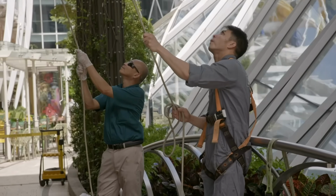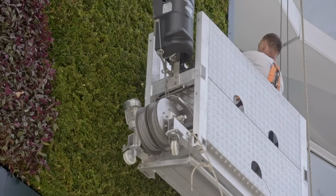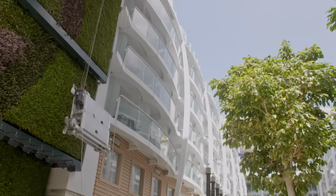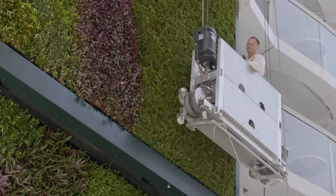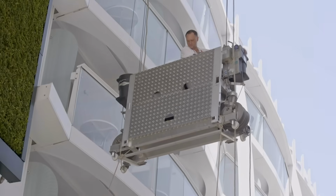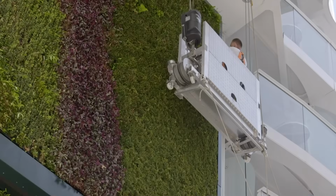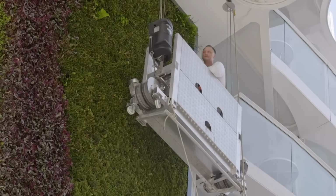As well as the monthly maintenance Laszlo does in his cherry picker, the living wall is fed and watered by 25 irrigation pipes. What I'm doing, I'm adjusting the structure. Anything that's looking bad, I just try to remove, just make it look pretty, basically. It can be 10 feet up, it can be 30 feet up, doesn't make any difference for me. That's the crown jewel of Central Park, and if the living wall looks great, everybody's happy.